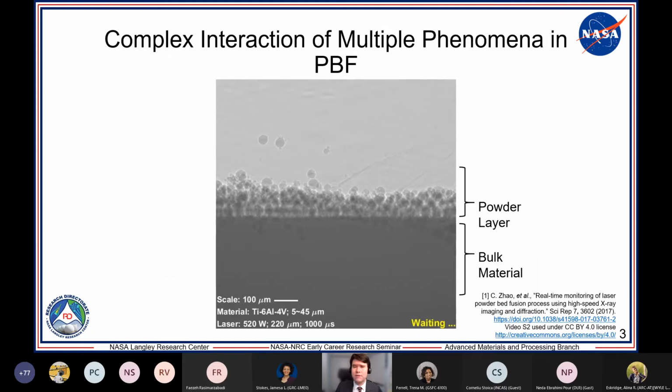Now, overall, though, there's a lot of complex interaction of various different types of physical phenomena occurring in powder bed fusion. So here shows an example of high-speed X-ray imaging of the process. The top portion is a powder layer and the bottom is bulk material. So it's a video. It's going on the scale of microseconds.